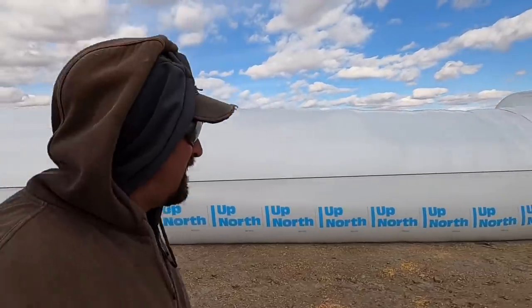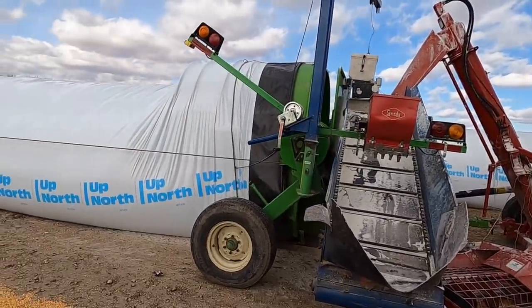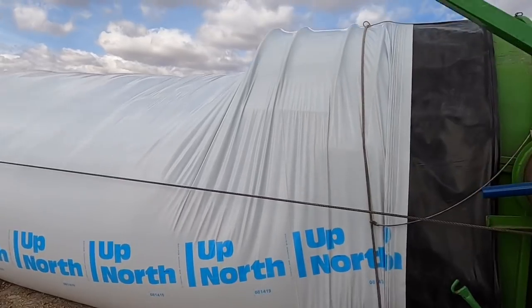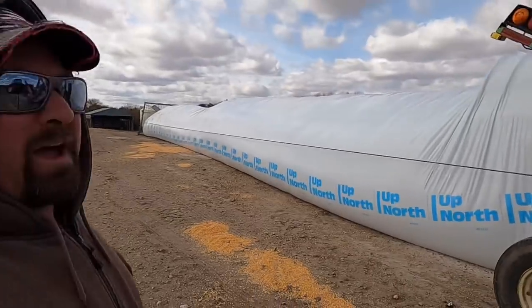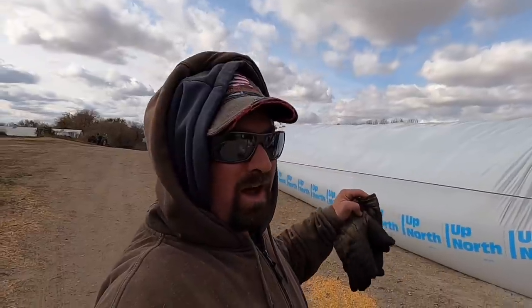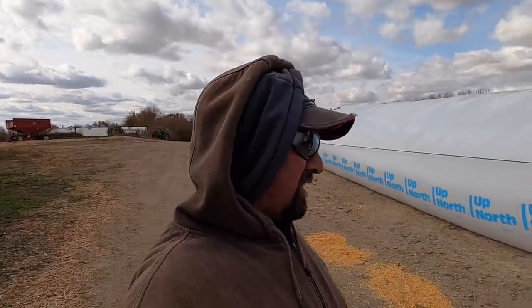Okay, I gotta get this roller mill unhooked here. The bag is almost full, but we could maybe put another gravity box or two in here. But we're not gonna do it, first of all, because we got a grain contract we gotta honor. We gotta make sure we have enough corn to honor that grain contract. And yeah, so that's kind of why we're not gonna put any more corn in here.